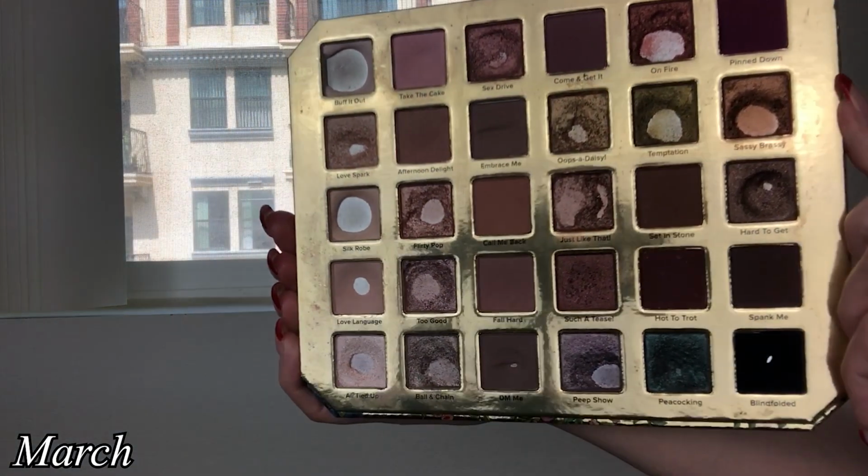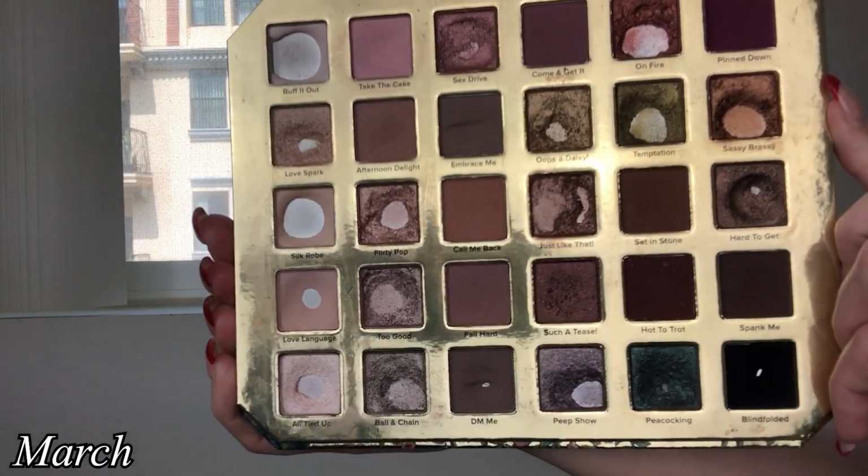And then my plan for the rest of the palette is just to use it, but once I've used those specific shades up, declutter the palette from my collection, because some of these shades are really powdery or chalky because they're older or just because of the formula, or like this one right here kind of irritates my eyes. So it's not an ideal palette, but some of the shades I do really love and I would like to fully use up.